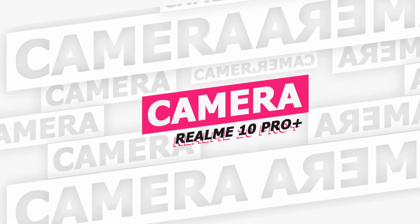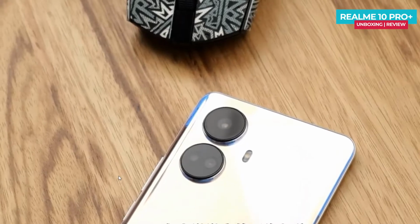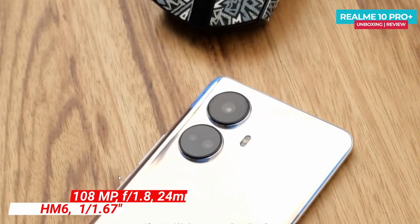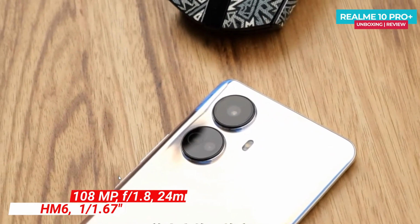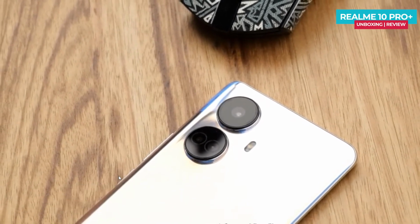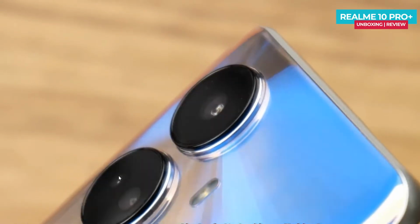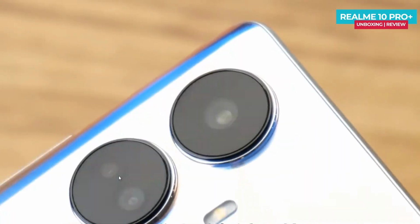In terms of camera, it is equipped with a 108 megapixel ultra clear main camera, a secondary 8 megapixel ultra wide camera and a third 2 megapixel macro camera. Realme 10 Pro Plus is also equipped with 3x ultra zoom technology, which can achieve an optical quality 3x zoom effect through the main camera. You can see some sample photos.